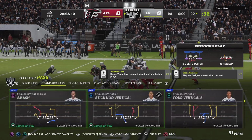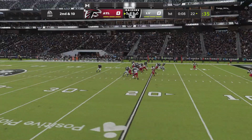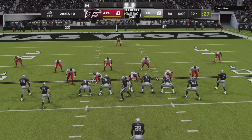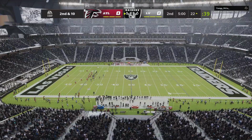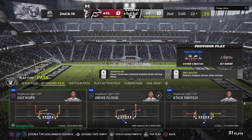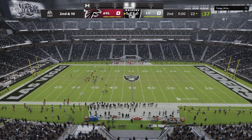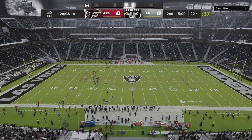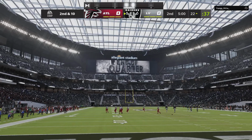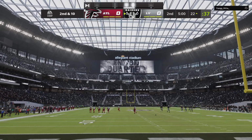A.J. Terrell coming up to make the play. Second and 10 at the 22-yard line. We're scoreless after 1. Second quarter from Vegas. The homestanding Raiders with a football here, as they've got it with a 2nd and 10.